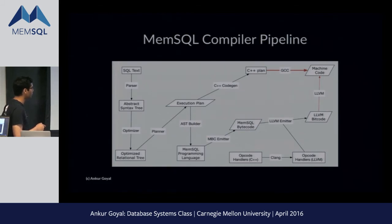Now, MemSQL would take this execution plan and run through C++ CodeGen and convert this to C++ plan. This is usually pull-oriented, and this is push-oriented. So this conversion is not as straightforward as you'd think, but it's very, very doable. And we'd take the C++ code and run it through slow GCC and generate very, very fast machine code. So that's how it works before.